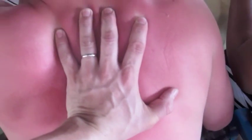There we go, the whole family eating now at the beach. And there's my brother's burn. No, it's not the light, it's actually his back. His back is extremely red and burnt. Let me eat.